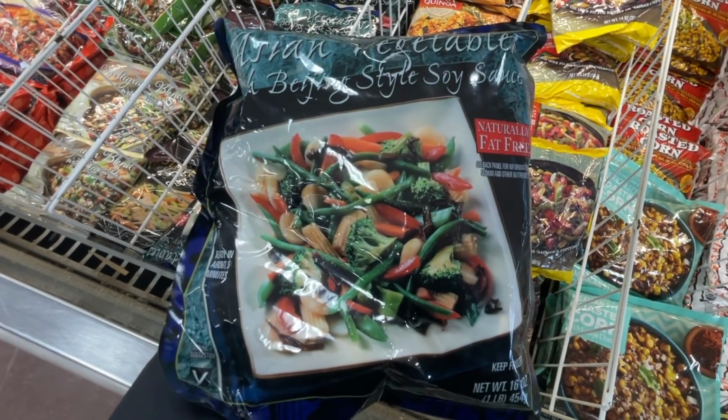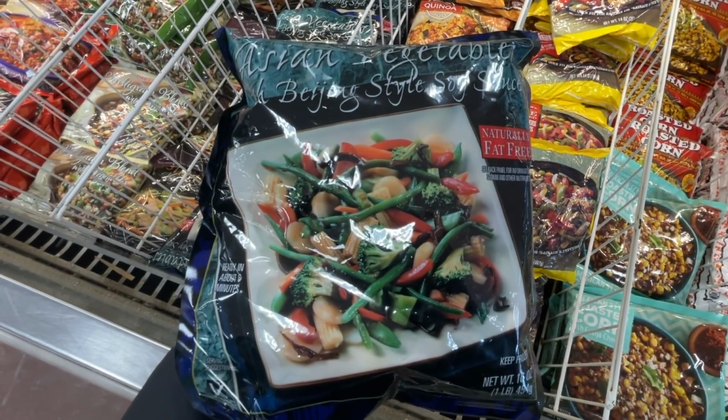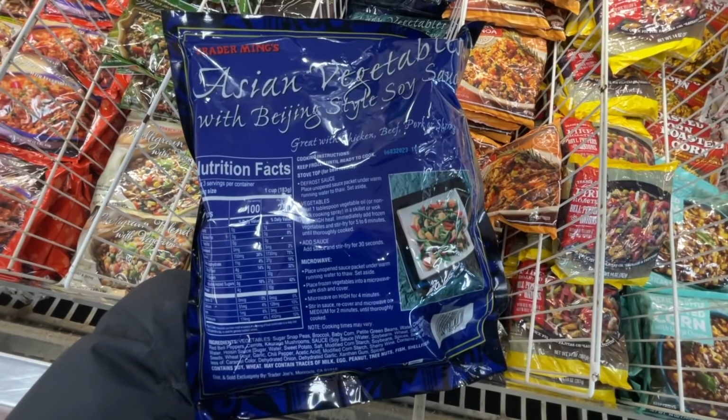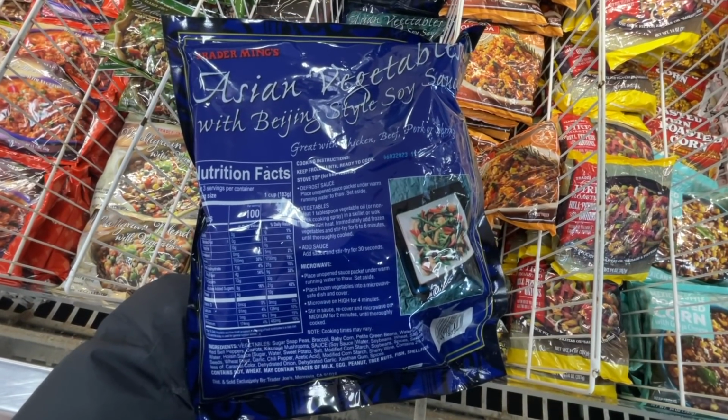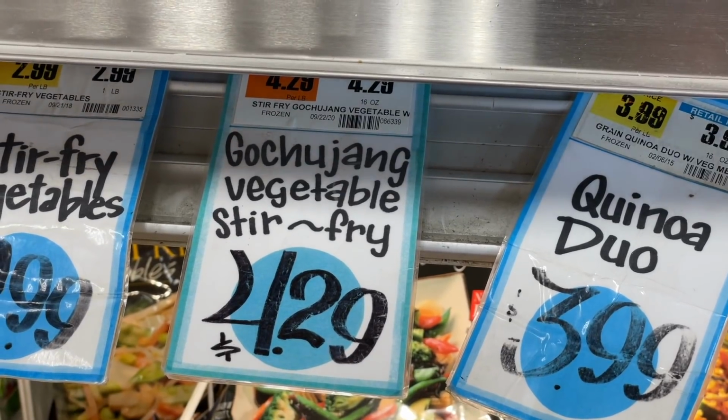Next, I had never seen this before. It is an Asian vegetable Beijing style stir fry, and it actually didn't have any oil added. As you can see, it says naturally fat-free. Now, it does have some salt and some sugar in there, but I don't worry too much about salt and sugar. I'm more concerned about oil because oil is 4,000 calories per pound. So I was really pleased to find this, and I actually picked some up for my significant other who is trying out eating more whole plant foods.